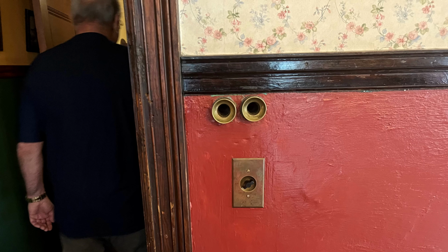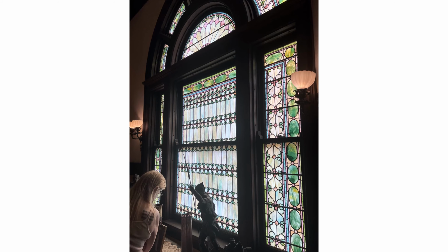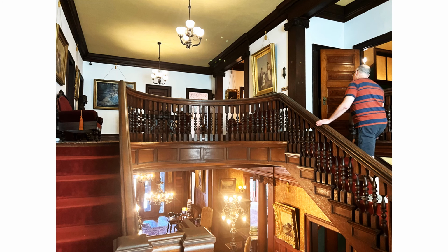So you'd speak into one side and listen through the other. Somehow it worked. After looking at the first floor, we went up the grand staircase to the second floor. One of the showcases of the second floor as you go up is this beautiful stained glass window. When you get up to the second floor, it's an open floor plan with all the bedrooms on the second floor facing a central gathering place, hallway.